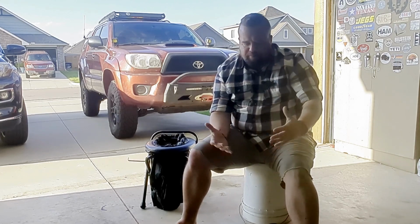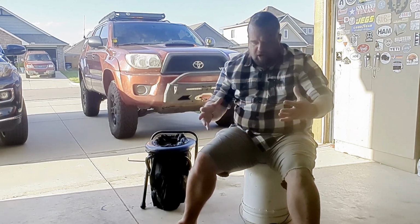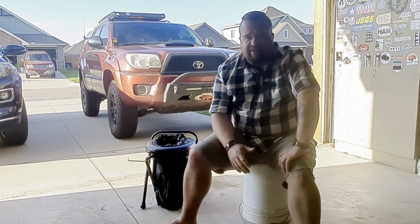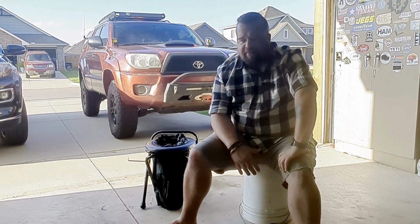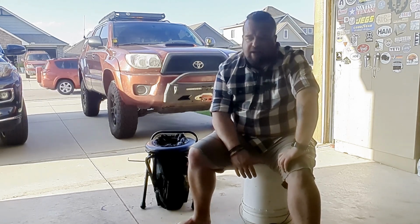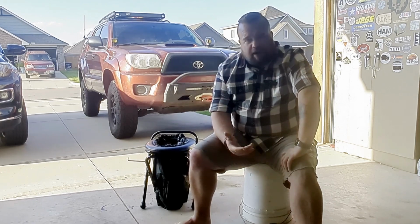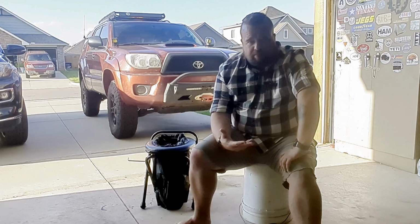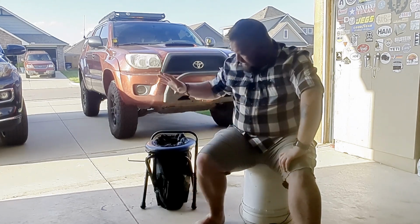Then it seemed like a lot of people were using this one. You've probably seen it before. It folds into kind of a gray square. It's a toilet seat that you can put a bag on, and it's got 3 legs. Some people like it, and some people think it's not very stable. I looked at it and thought, okay, maybe I'll get that. And then I was just browsing on Amazon trying to find something that would work that I thought would be about right. And I found this.